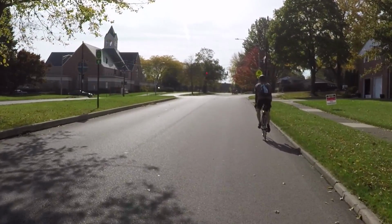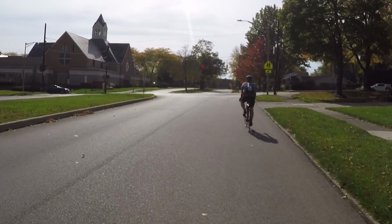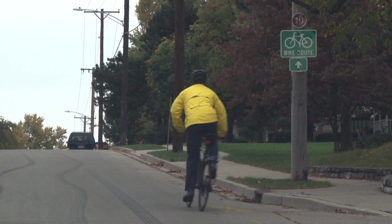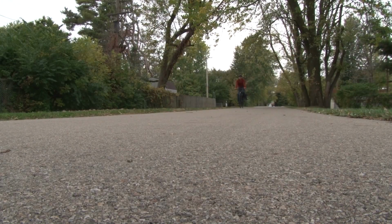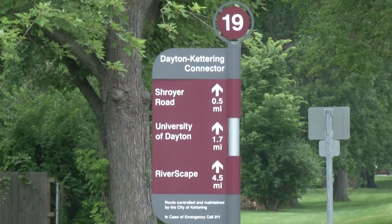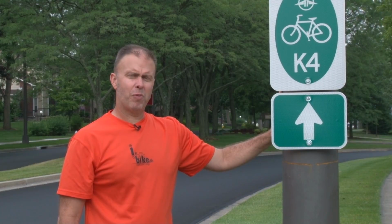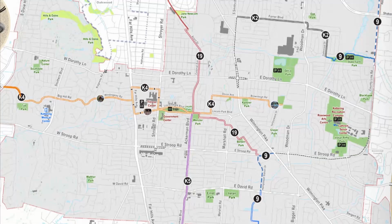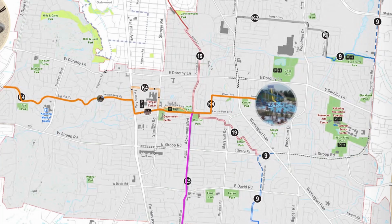There might be some confusion about our signs for our routes in town. Kettering has several regional routes that go through town, Route 19 and Route 9. Route 9 is called the Iron Horse Trail, and Route 19 is called the Dayton-Kettering Connector. This sign represents Kettering Route 4. We have two local Kettering routes that go from points of interest in town, like from the Frays Pavilion over to the Kettering Rec Center.